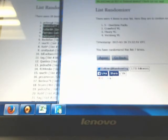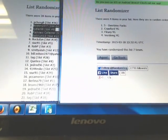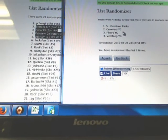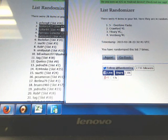Here, so we'll pair them up. So we got Greg with the 5 overtime packs, Riddler 99 with the Corey Crawford 25th anniversary Young Gun, Fairview Collector with the Theo Fleury, and Delirium 12 with the Chris Versteeg. So there we have it, guys. So we got Mixer Break number 2 coming right up.